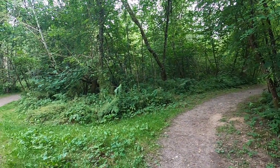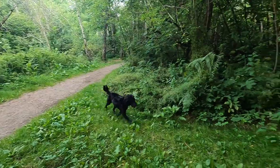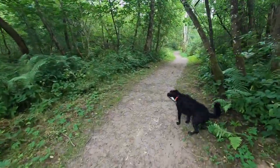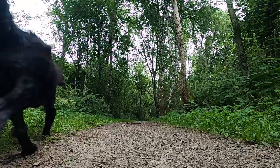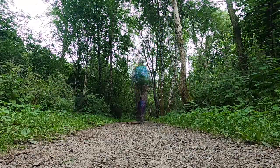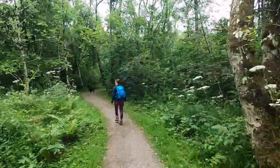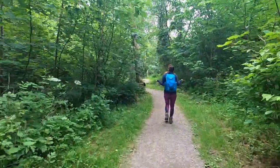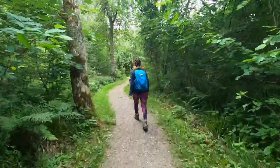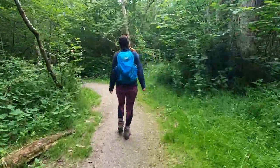I have a feeling we go to the right. Let's go to the right. Hey Jack! Come this way. Rain and blue sky. You can tell you're in Scotland, right?